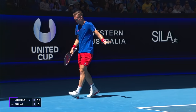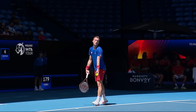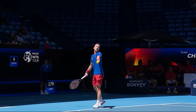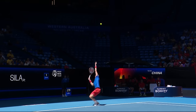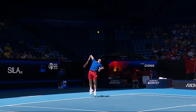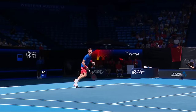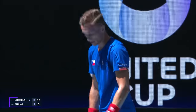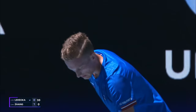I think that's what I noticed first and foremost with Jiri last year at the Australian Open. I sat courtside in one of his matches, around a 16, I think, and it was the definition in his quads and his calves. So I was sort of shocked for a young, at the time, 20-year-old young man with legs with this much definition. It's quite impressive.